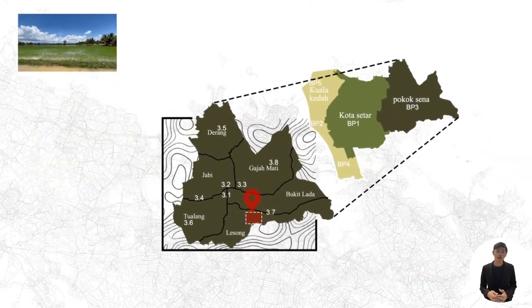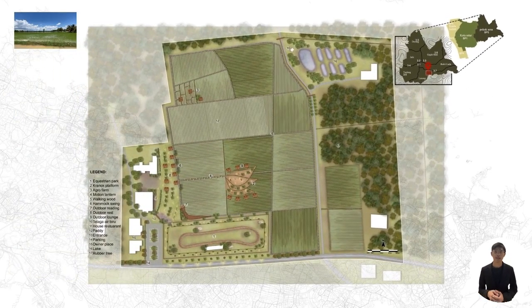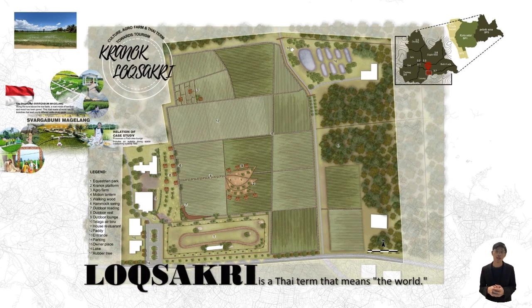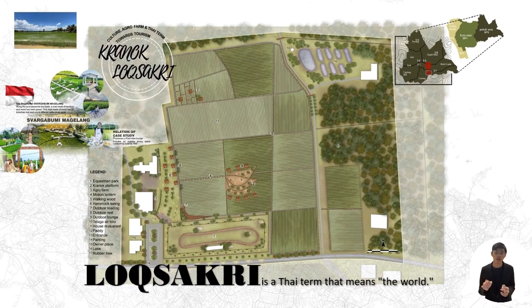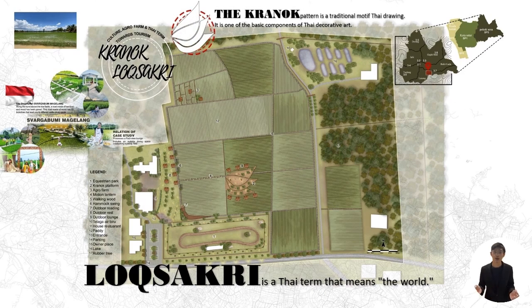This is my enlargement plan, which is located in zone BP3 and in area 3.7, which is south of Pokok Sena. This plan is based on the case study I chose, which is in Indonesia, located in Svargabumi, Magelang. In addition, this plan is also characterized by Siamese culture. For example, the word Loksaki itself means the world, which is a word that comes from Thailand. I also added a little flavor to the design of this development by bringing in the art and tradition carving motif of the Siamese people, which is called the Kranat pattern. This led me to create a concept called Kranat Losaka Creek.